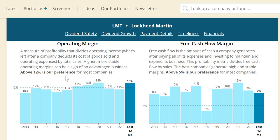Operating margin around that 12% consistently year on year, some years slightly below, some years slightly higher. 2023 in fact is meant to be quite nice, above that 12%. The same can be said for the free cash flow, although it is a lot more consistent and above that 5%, with 23 expected around that 9%.